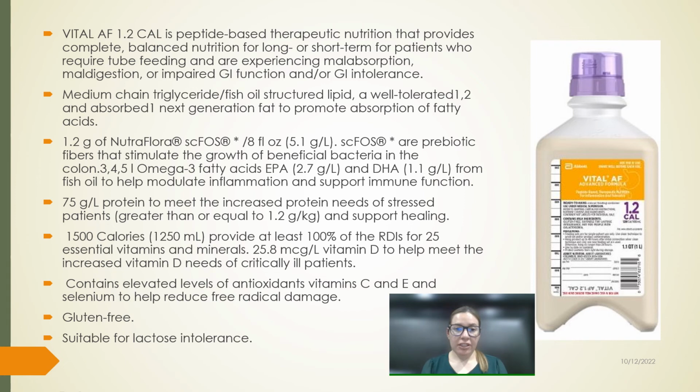The tube feeding contains medium chain triglycerides, which are really well absorbed, supporting the absorption of fatty acids. It has prebiotics, which are fibers that stimulate the growth of beneficial bacteria in the colon. It will help her modulate inflammation and support function. Each bottle gives 75 grams of protein, the increased protein needed for a stressed patient. So with these calculations of 1 to 1.2 grams per kilogram, this one will be excellent to start supporting the healing of the patient.